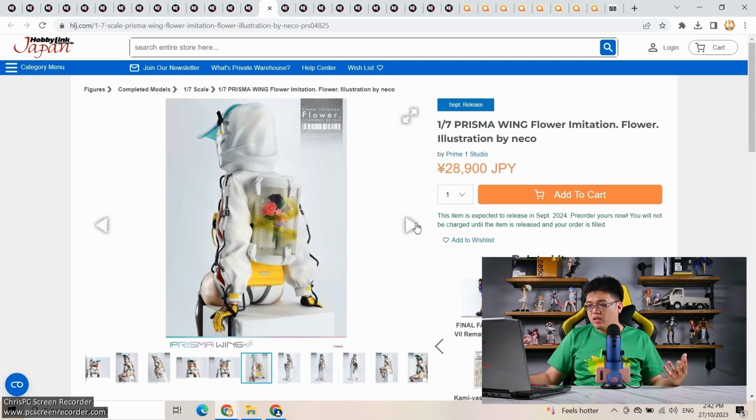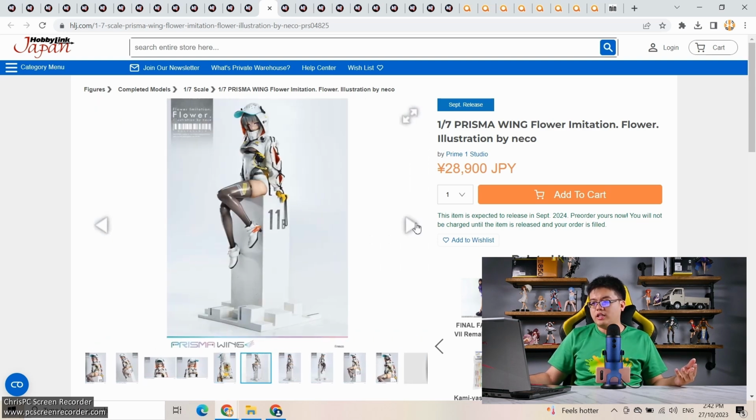29,000 yen almost feels a bit on the expensive side, but this is Prisma Wing we're talking about, the high quality scale figure division of Prime 1 Studio. Yep, they are Prime 1 Studio, so do not expect their stuff to be cheap to begin with.